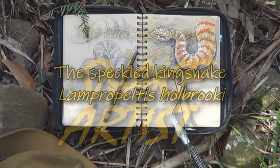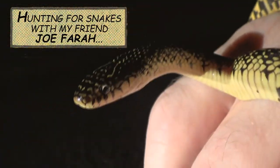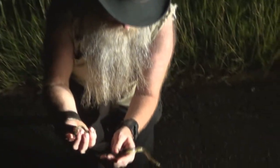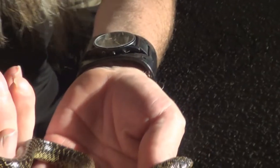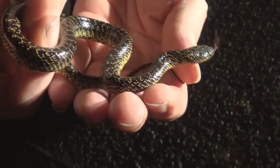So I'm down in Texas and I am hunting for snakes with my friend Joe Farrah, and we find this beautiful speckled king snake. Now these are actually immune to the venom of rattlesnakes and other vipers, and they eat them. Other snakes will eat rattlesnakes and things like that, but they're not immune to the venom. These guys actually have something in their blood that neutralizes the venom. Wow, really? They're really cool. So that's called a speckled king snake.